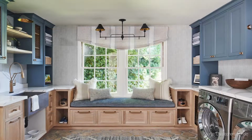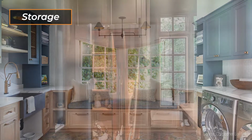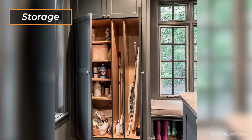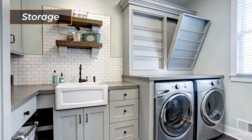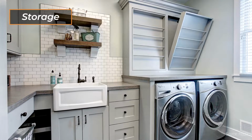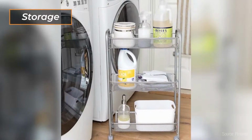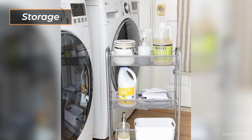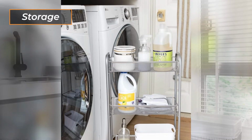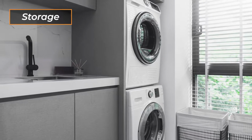Storage. Anyone who has ever done laundry knows that it can be a bit of a chore. Not only do you have to sort through clothes, but you also have to keep track of all the different cleaning supplies. You can install shelves or cabinets above your washer and dryer. You can easily grab what you need without having to search through crowded cupboards. Alternatively, you can invest in a rolling cart. This can be stored in a closet or corner and wheeled out when needed. No matter what method you choose, maximizing storage space in your laundry room will make doing laundry a breeze.